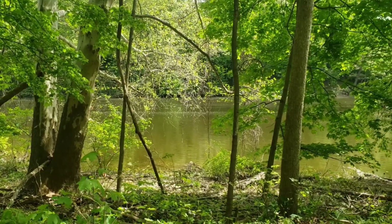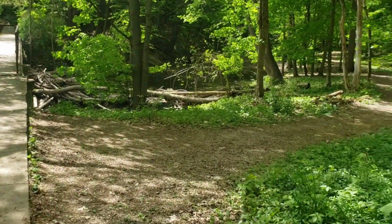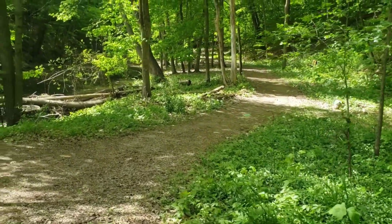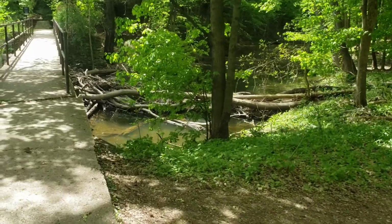This is Mother's Day, and my daughter had asked what I wanted to do for Mother's Day, and I wanted to go hiking here at Fitz. We call it Fitz for short.